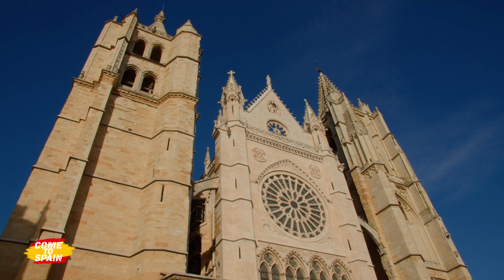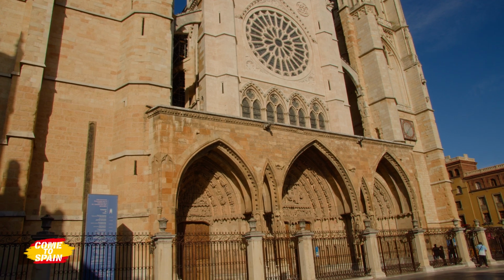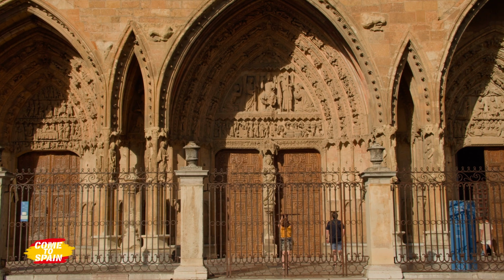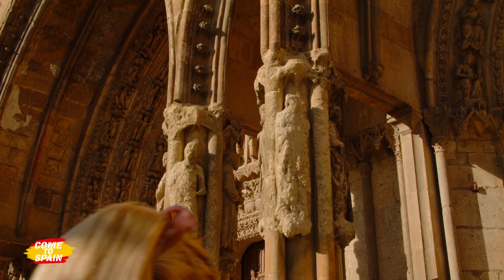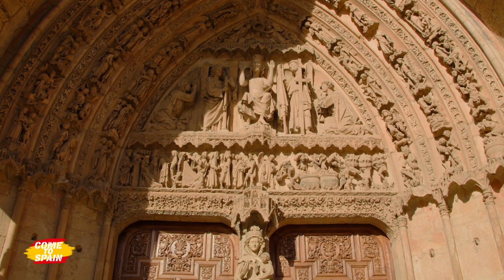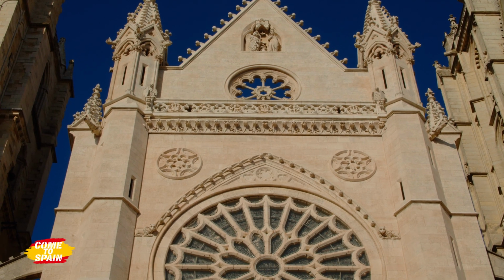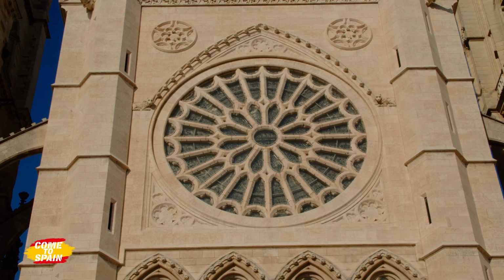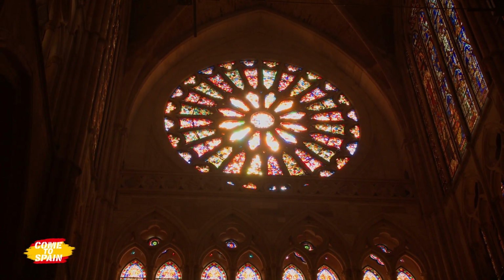For all these reasons, it was the first building to be declared a monument in Spain by royal order in 1844. The main facade, with its 3 portals, is one of the most admired parts. Each of the portals is decorated with fine reliefs and sculptures that depict religious scenes and biblical figures typical of Gothic style. Above the central door, called the Portal of the Judgment, is a large rose window of impressive size and beauty, whose stained glass filters the light into the cathedral's interior, filling the space with color.